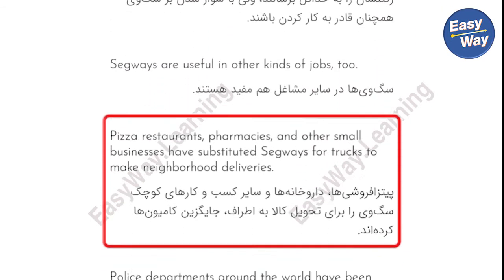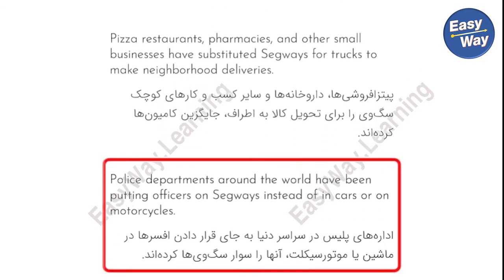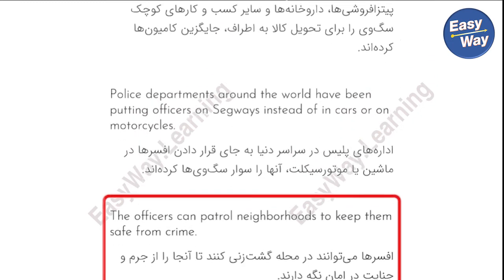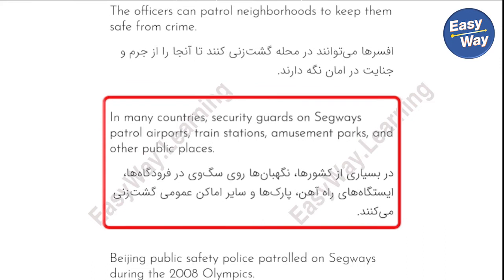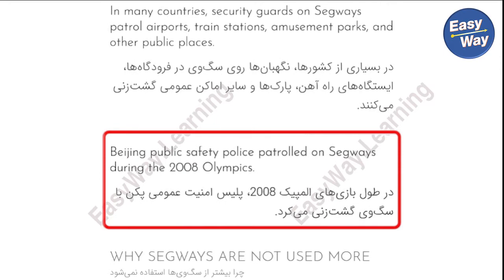Segways are useful in other kinds of jobs too. Pizza restaurants, pharmacies, and other small businesses have substituted Segways for trucks to make neighborhood deliveries. Police departments around the world have been putting officers on Segways instead of in cars or on motorcycles. The officers can patrol neighborhoods to keep them safe from crime. In many countries, security guards on Segways patrol airports, train stations, amusement parks, and other public places. Beijing Public Safety Police patrolled on Segways during the 2008 Olympics.